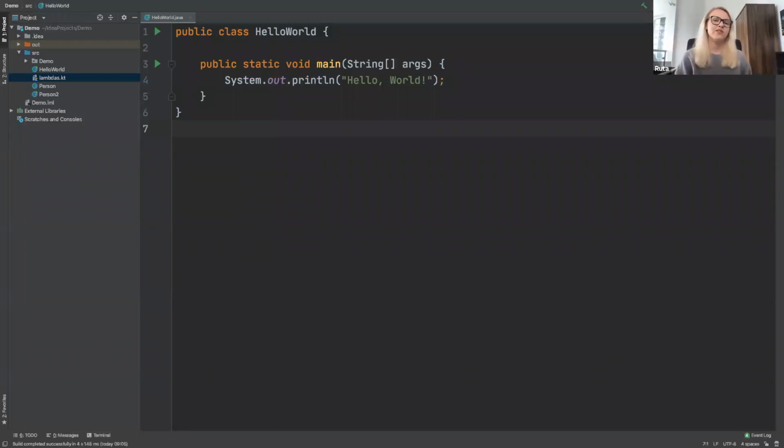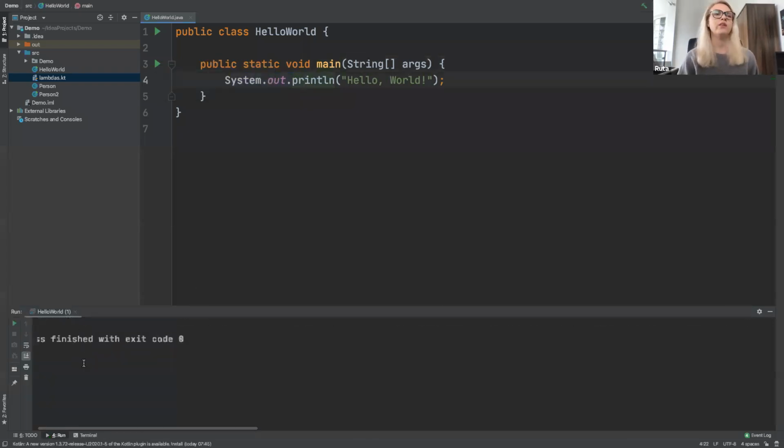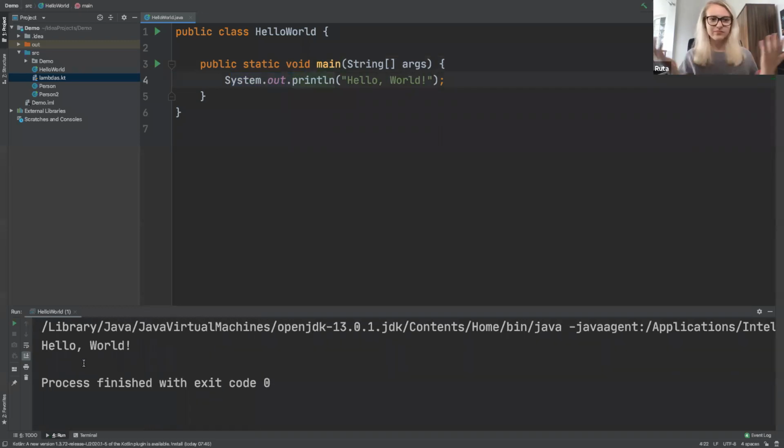Very typical hello world example in Java, right? We have our public class called hello world, and we have our main entry to the program with public static void main. It takes in arguments and then prints out to the console hello world, right? And when it runs, it will print out hello world. Wonderful, nice and easy. So let's write it in Kotlin and just see what the main differences are, right?